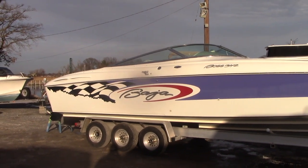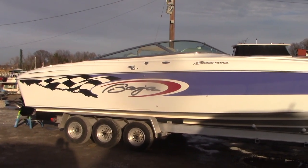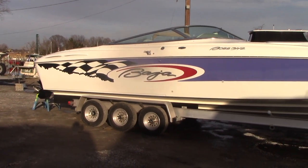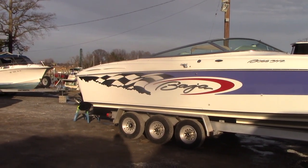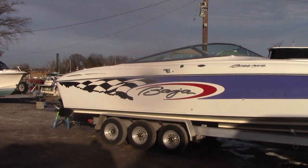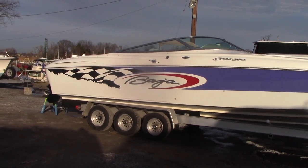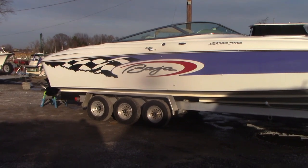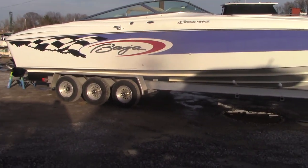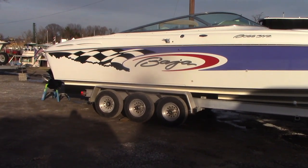Good afternoon, everyone. Today you're looking at a 2001 Baja 342 Boss, powered with twin Mercruiser 502 engines. The engines have about 270-ish hours. I took a picture of the hour meter for you to reference. The boat comes with the aluminum triaxle trailer that you see here. That's how it was stored over the winter here in Maryland.